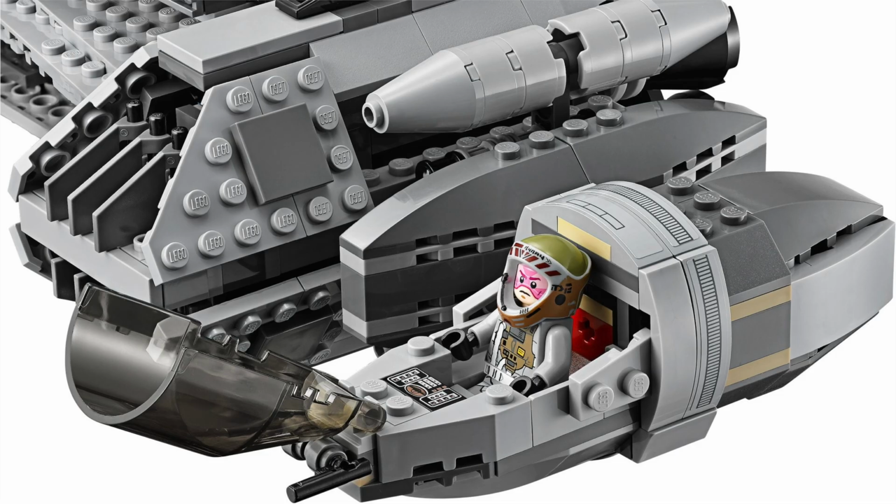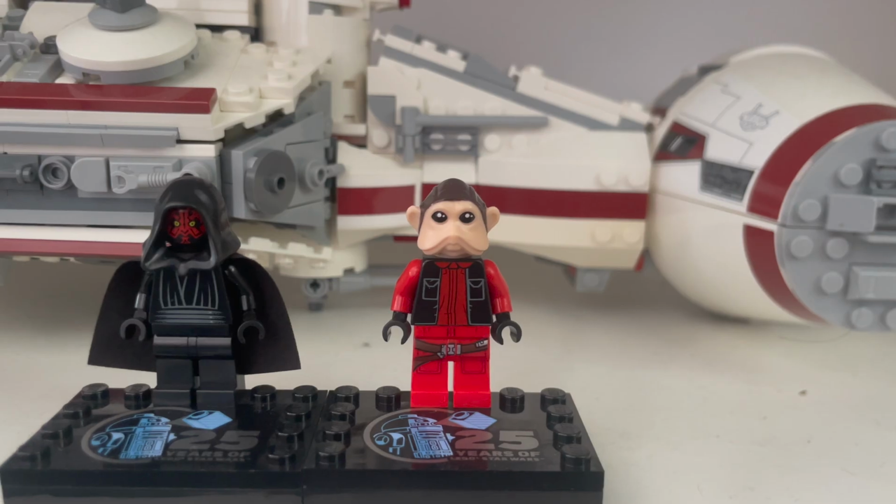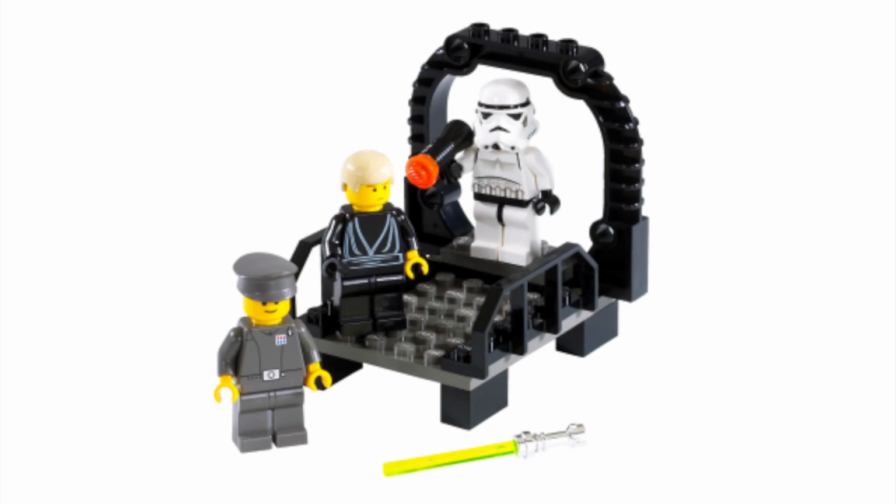I think it looks very consistent like this. 10 Num is also included in the set, probably like 9 Num's brother or something. Number 30, Final Duel 2. This set came out for £6. Price isn't a factor, but I just think that's a cool fact.